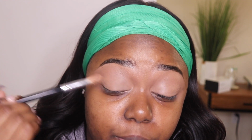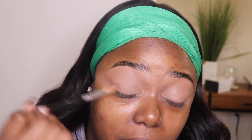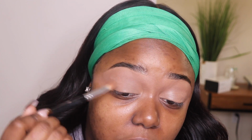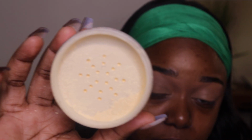Ultimately, to ensure that your eyes aren't creasing up and oil isn't separating, your shadow is to set it. You can either use a neutral tone shadow, or you can use a setting powder. I'm just going in with a little bit of the Sacha Buttercup.